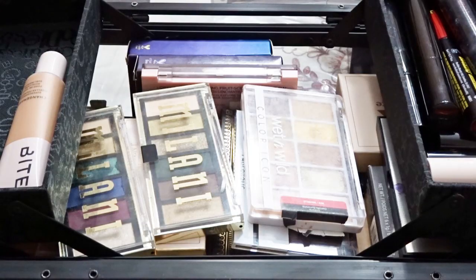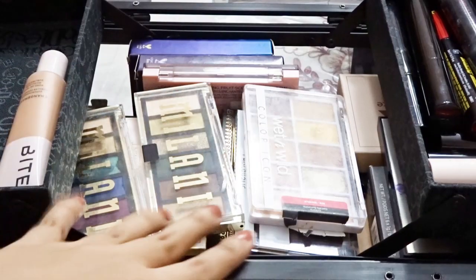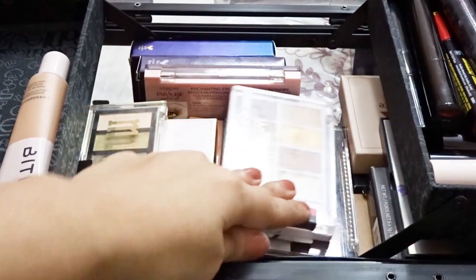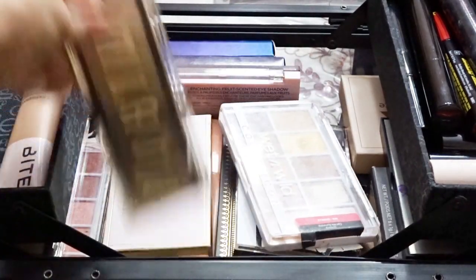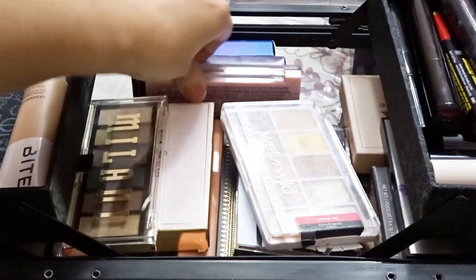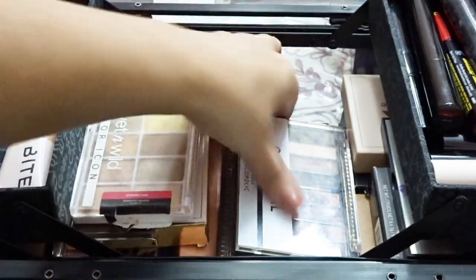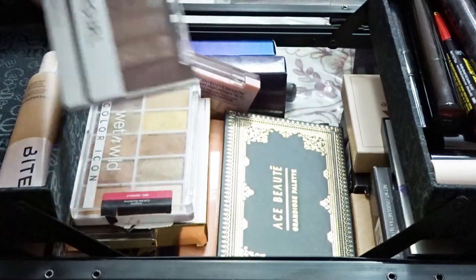Smashbox. So this is another place where I store my makeup because I'm overflowing with eyeshadow palettes. So this is my training case. So I've stored all my eyeshadow palettes in here as well. So I have the Wet n Wild Color Icon, the Milani Most Wanted. I even have the L'Oreal Paradise Enchanted palette. I have a whole bunch. I have the CoverGirl True Naked Chocolate palette.